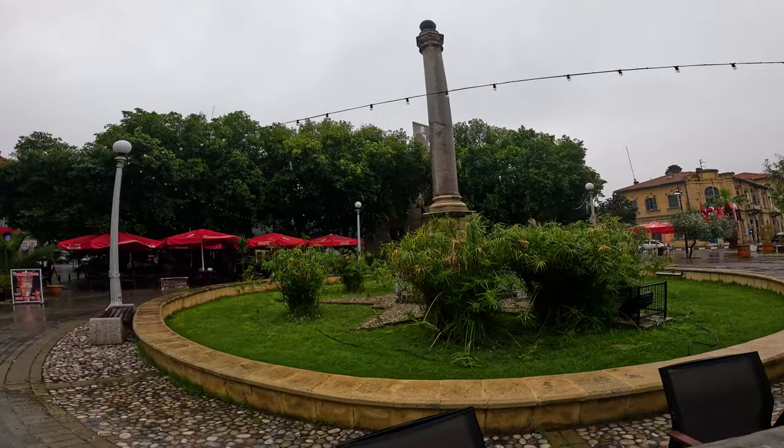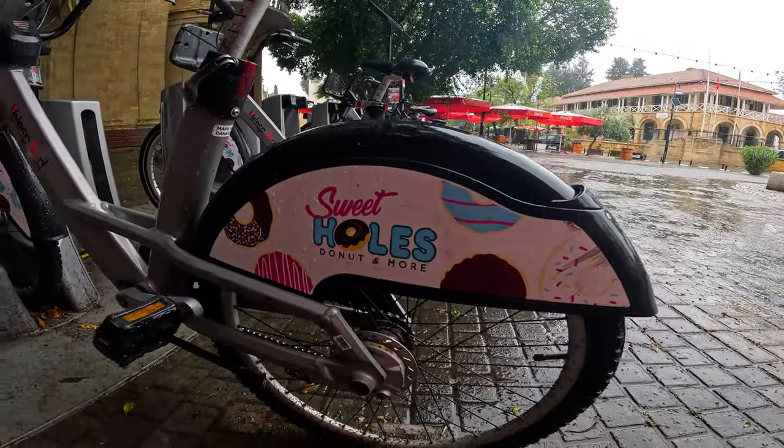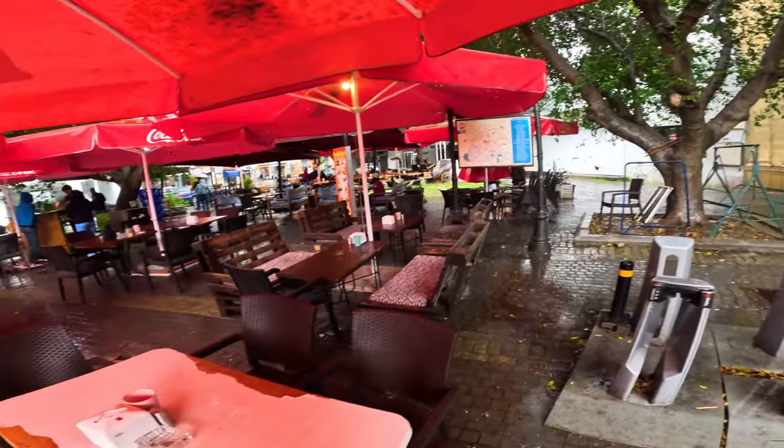A couple of things I want to check out here. I want to see the old Gothic Cathedral turned into a mosque. I want to check out the border crossing to South Cyprus. I want to check out a couple of the bastions of the walls. There's one in particular where the UN Green Zone wraps entirely around it. So that sounds interesting. Gonna probably be soaked by the end. That's okay. Honorific column. Just gotta find my way around through the umbrellas and the awnings. Sweet holes, donuts and more. I wonder what else they got.